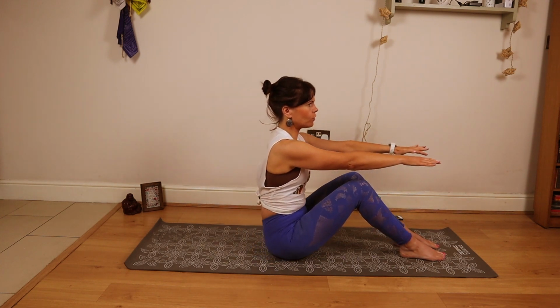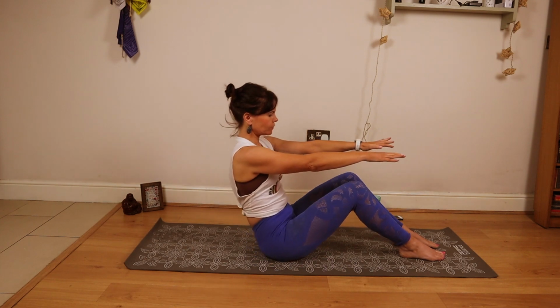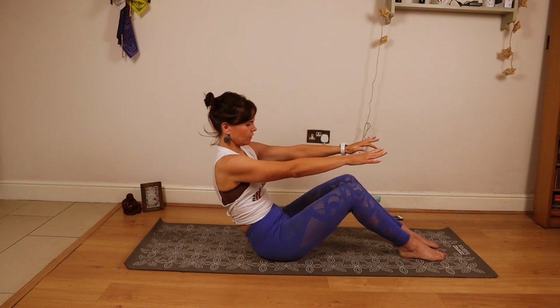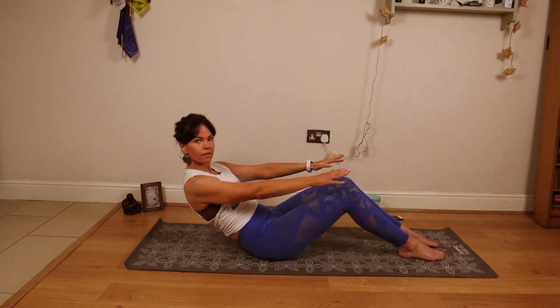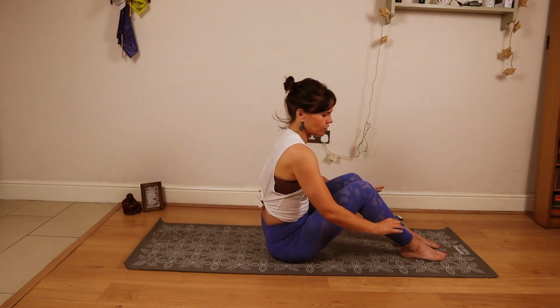Let's go for 2 more. Last one, keeping those shoulders relaxed. Good, and come back up. Good, and now we're going to just go into some glutes onto our side.